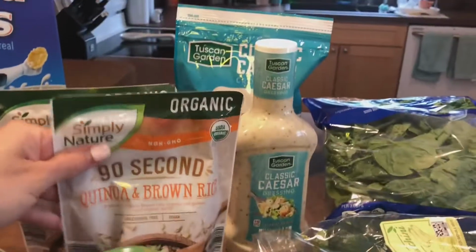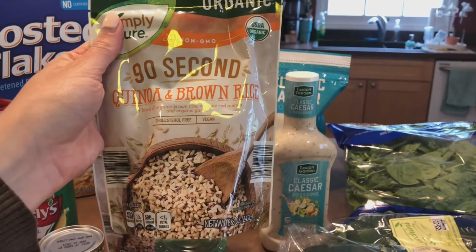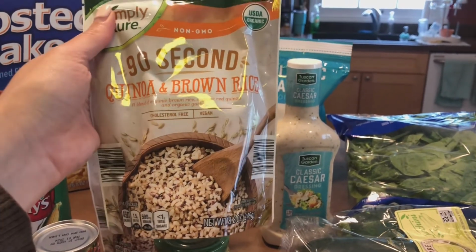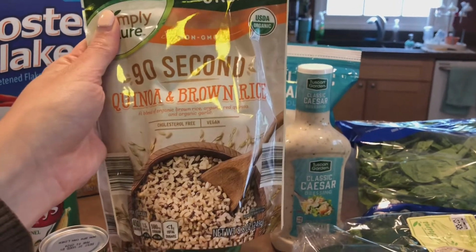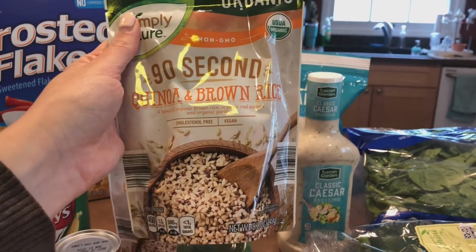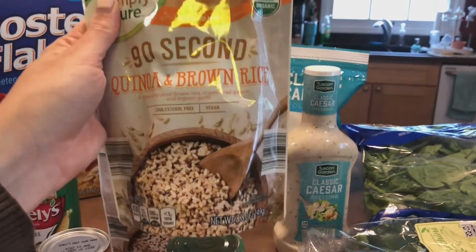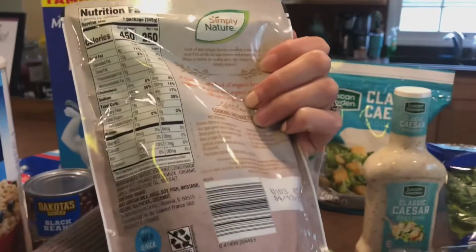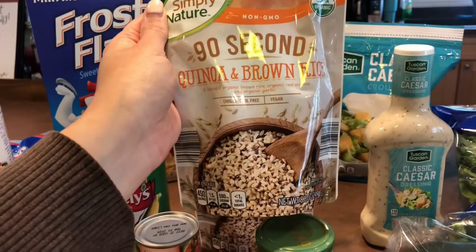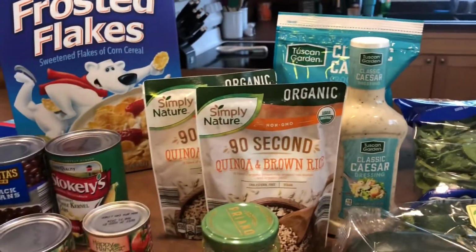I also picked up these 90-second quinoa and brown rice mixes. I have been eating quinoa a little bit more frequently lately, but I don't like to spend the time that it takes to make quinoa well, and you gotta stir it and stir it. It's just very, very pesky and prickly, and I don't like that. So I found these 90-second quinoa mixes. It's just like a steamable packet where you steam this in the microwave, and it comes out at the perfect consistency. So I picked up a couple of those. Those are really, really good.